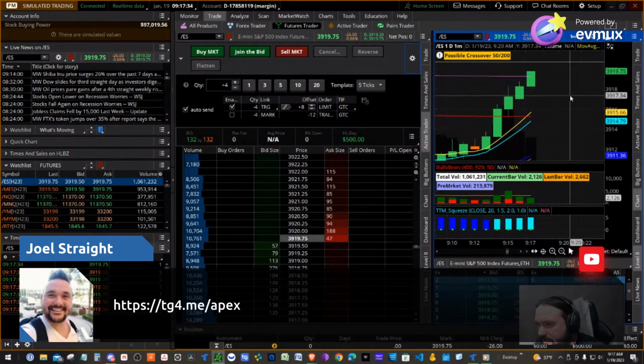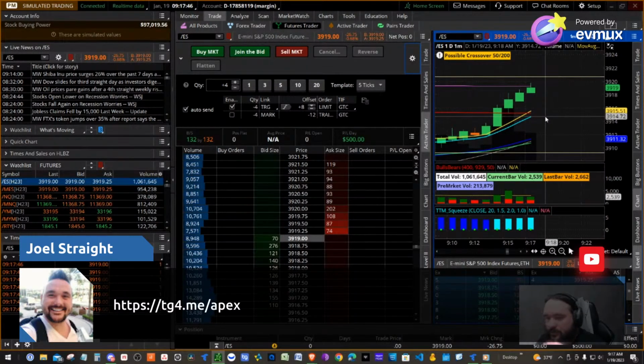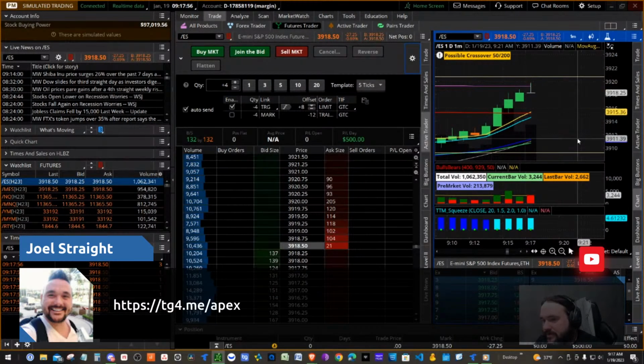Pulling back to the VWAP now. We got a possible crossover, the 50-200. The 50 is down here at 39.10. The 200 is at 39.15. It's about $5 apart. But only a few minutes ago they were like $7 apart. 9 is above 12. Everything is in bullish move.